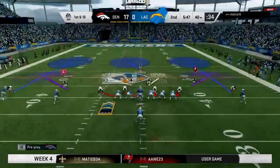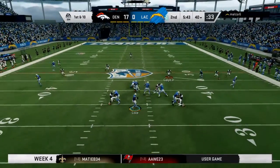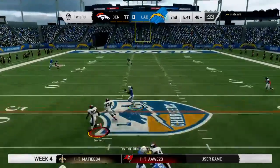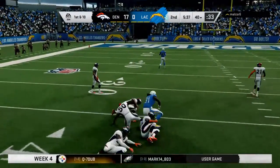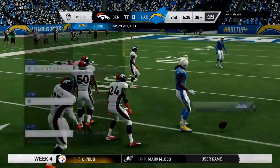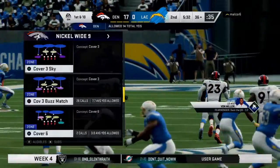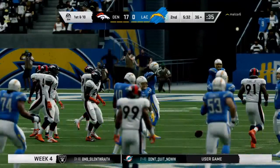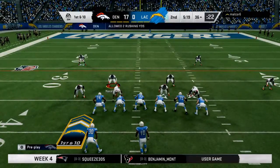Chargers in good field position to start out. 1st and 10 at the 40. Back to throw. Love being chased out left. Finds the open man. It's Mike Williams. And they'll get this well past midfield before being stopped just before the 35. 23 yards on the play. So from the 36 now, 1st and 10.